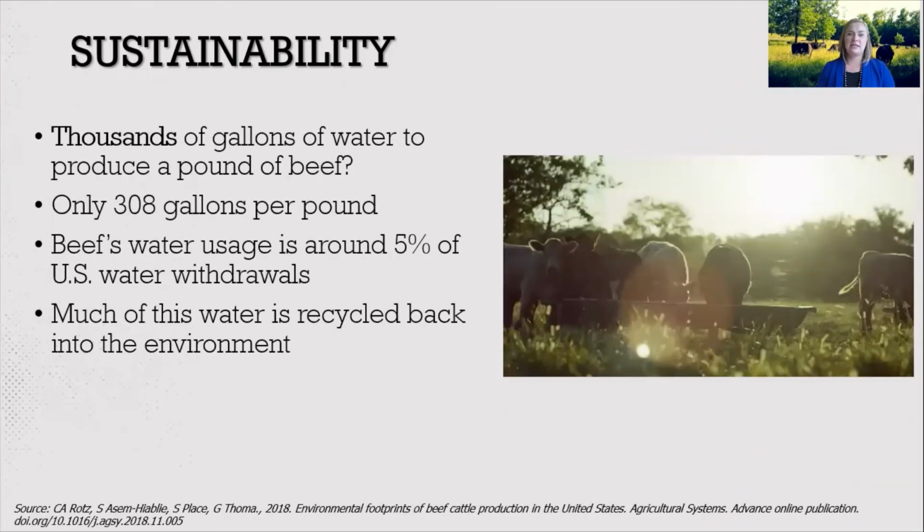Another common misconception is that it takes thousands of gallons of water to produce a pound of beef. In fact, this would make you think beef is a major drain on water resources. However, it only takes 308 gallons of water to produce a pound of boneless beef. This includes and takes into account the water used to produce feed, grass, and hay for cattle.